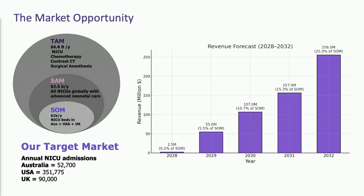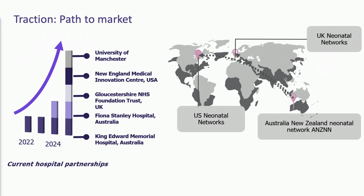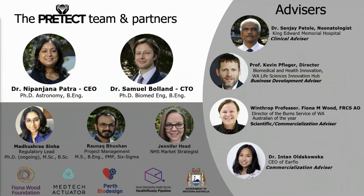We've already had interest from large markets, including anaesthetists, contrast imaging and iron infusion, where when there's a leakage, it causes a large discoloration of the skin for a long, long time. We're already partnered with neonatal networks and NHS Trusts and some top innovation hubs in the US. So we're going to bring this worldwide.